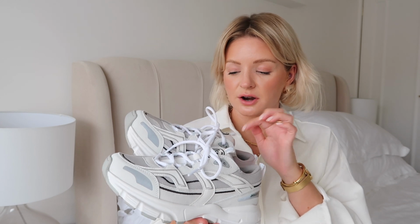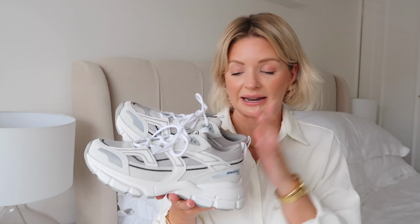I actually bought these directly from the Axel Arigato website because places like Farfetch, Net-a-Porter, they were all sold out in my sizes, and Selfridges as well. So if you are looking, perhaps look on the website directly, and they're true to size. I'm wearing a size 4 in mine.